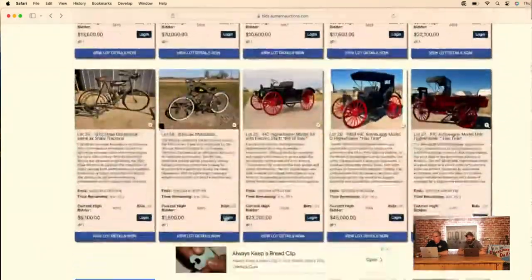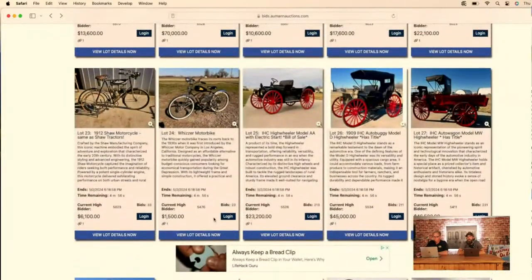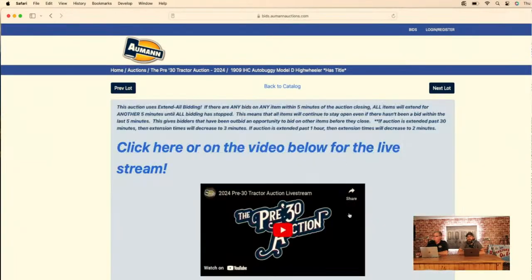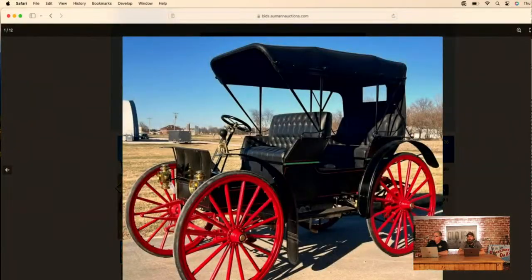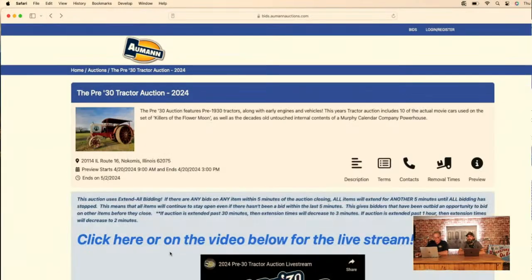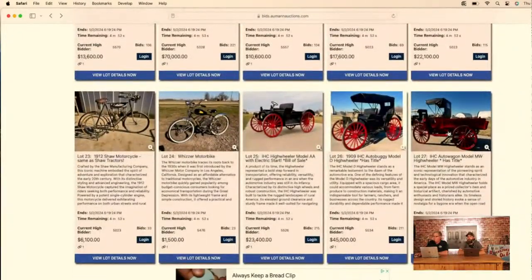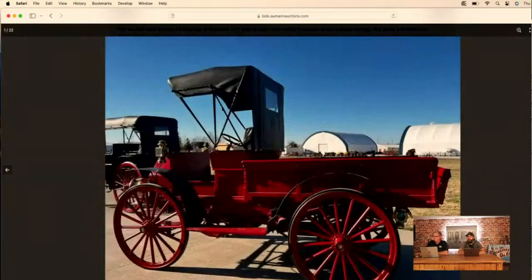Well, even though we do have 4 of them, they are all different models and styles. So we've got the buggy, which has been fully done. All new paint, new rubber on the tires, all new interior. It's had mechanical work done. There's nothing left to do there. So that's the buggy. There were international auto buggies and international auto wagons. And the wagon then, that's the farm truck.